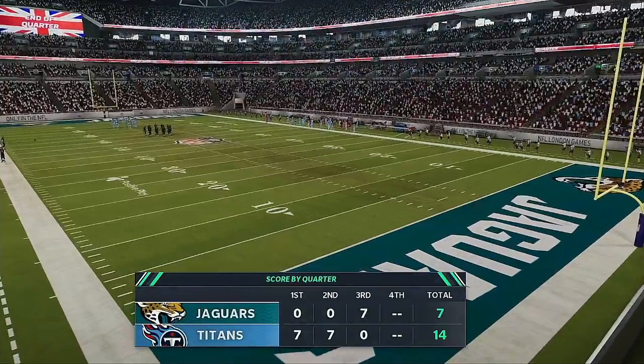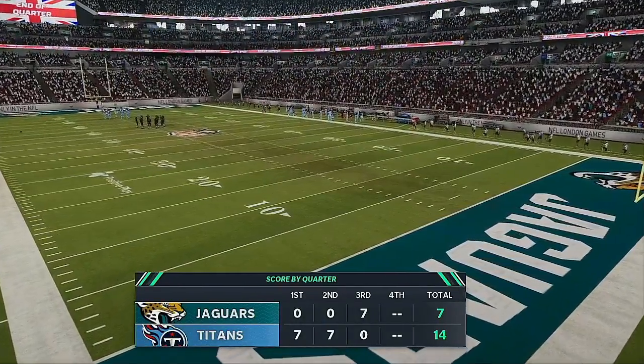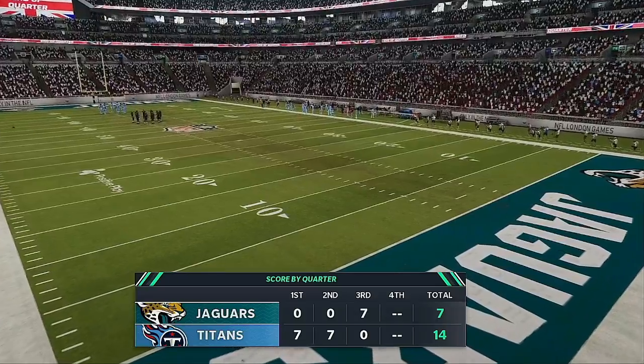To the line to run another play. So we will switch ends as the third quarter has come to a close. We'll return with more after this break.